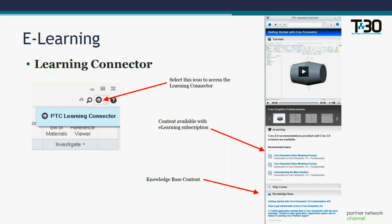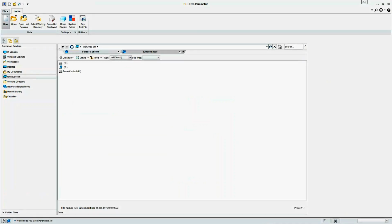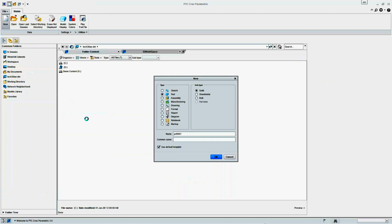This is embedded inside of Creo itself. So it's context sensitive. So what does that mean? As you're going through your design and clicking buttons on the Creo screen, it'll automatically update the learning connector while you work. So let me show you what that looks like here. I have Creo open. I can pull it over. So let's just create a new part here, just a blank part.